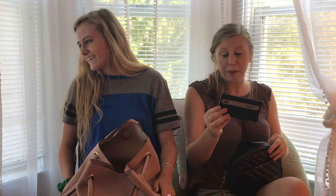Then I have my portable charger that I apparently don't know how to work because I have the directions in here. That's a big one. It's as big as my phone. That's okay. That's fine.